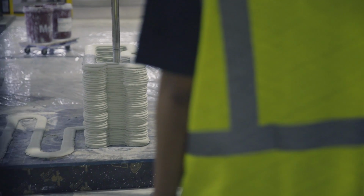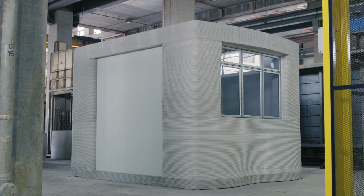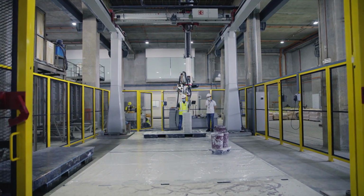We can control the material quality, we can scale up, we can print a big object, big wall, big column. But the next phase is really about structural application. How can we make use of concrete printing in the public space?